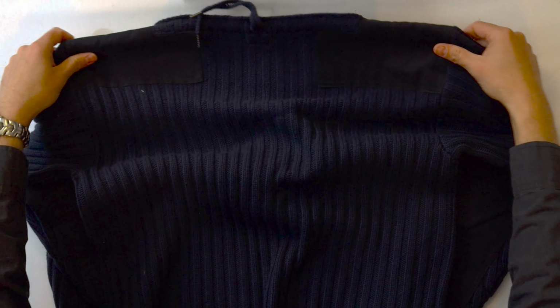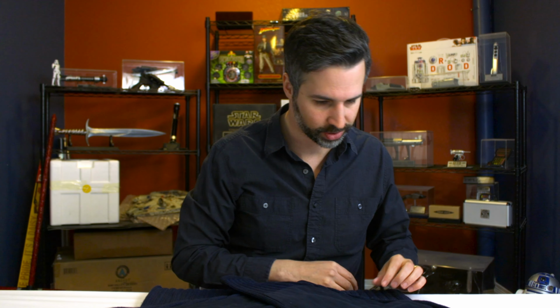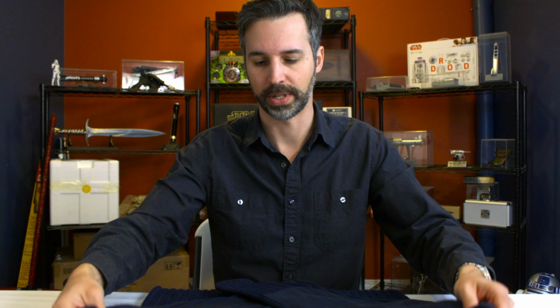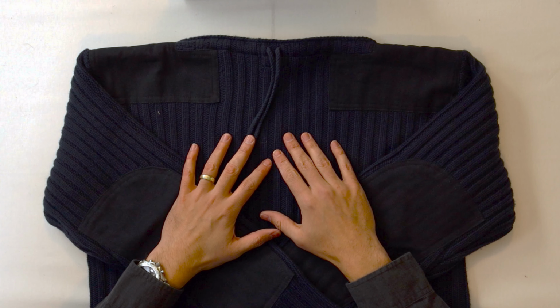So yeah, here it is, the sweater that we've all been waiting for. It's beautiful. It's a lot softer than I was expecting, just because I own a couple of ribbed sweaters, and with the wool, they're always a little bit rough. This particular sweater is actually a blend of 90% superfine merino wool along with 10% cashmere, which is what gives it that soft feel.